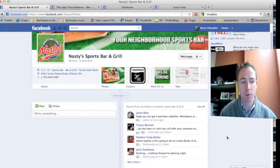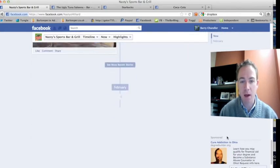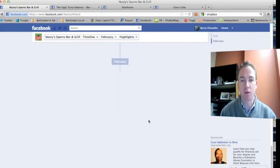You could, if your business opened in the 1950s, put in a post way back from 1950 saying business opened, and put in a picture of the old business or the old owners there. And you could build a timeline of maybe your key milestones in your business over the past number of years. First customer, second store that you opened, and on and on.